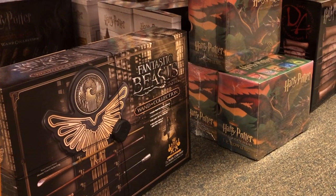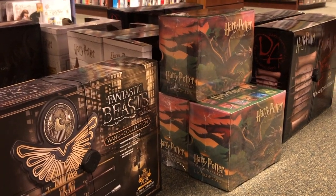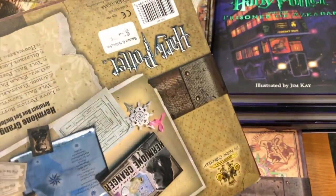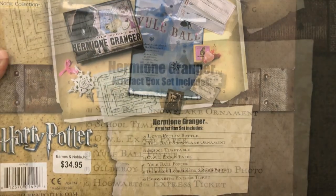Lots of goodies here, you guys. My Barnes & Noble is very well stocked. I hope yours is too. $34.95 for these film artifact boxes for the three main characters.